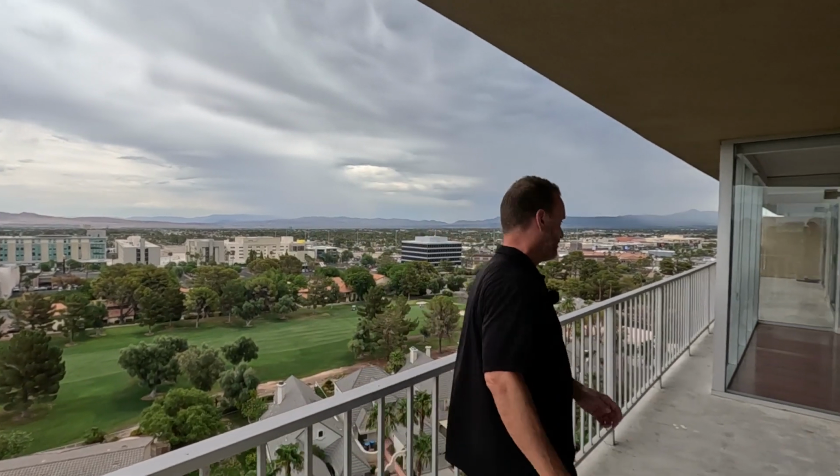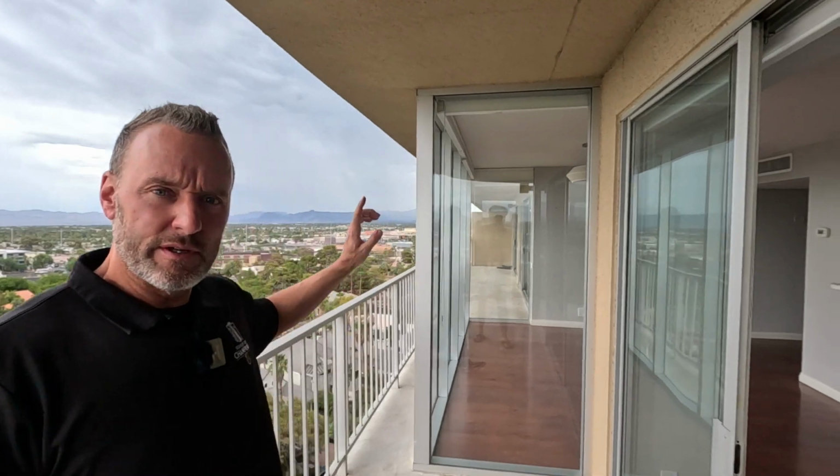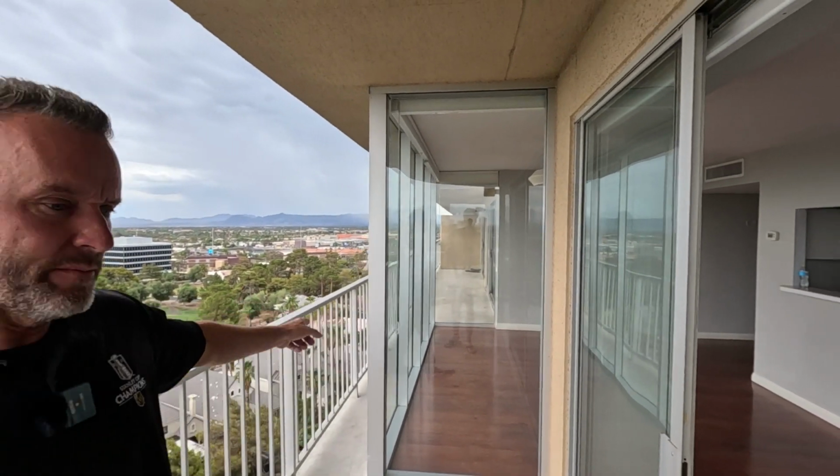Let's go back inside. And as you can see, the balcony goes all the way down into the primary bedroom at the very end there. But let's go back inside.